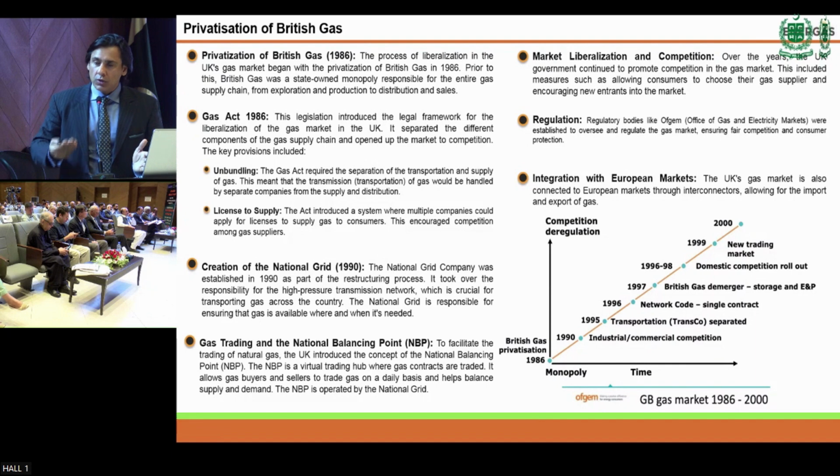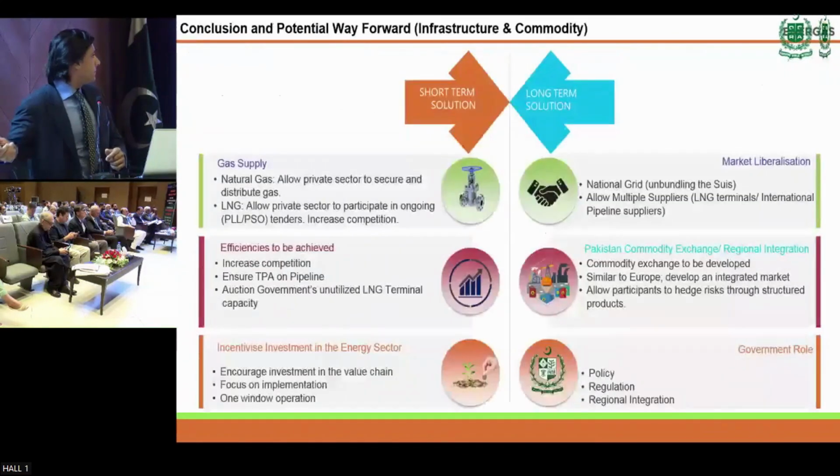We need to use technology. Line losses, are we using IoT? Are there other areas? Are we using the SCADA properly? So lots of things can be done, but I think we need to push forward for that.